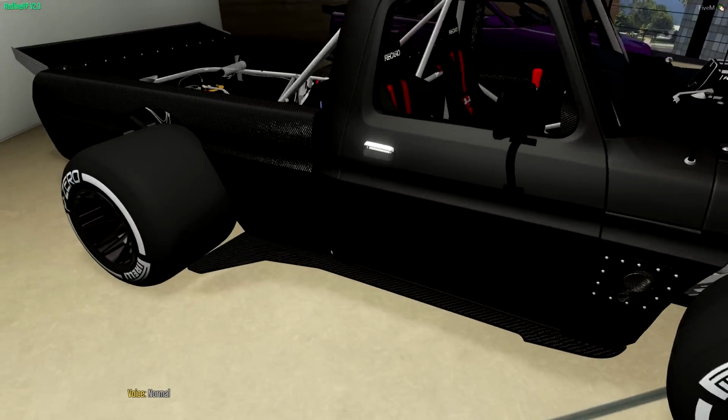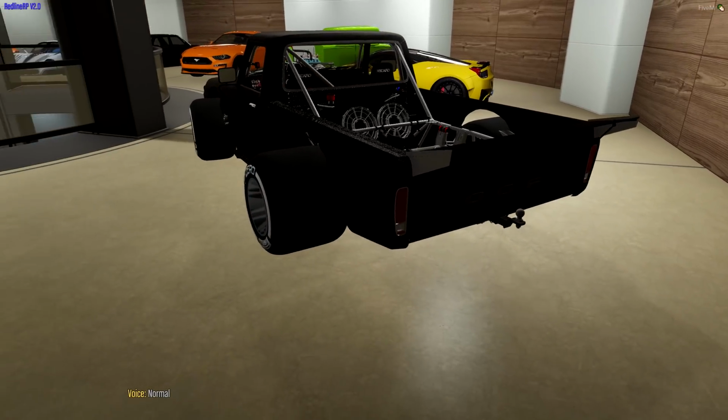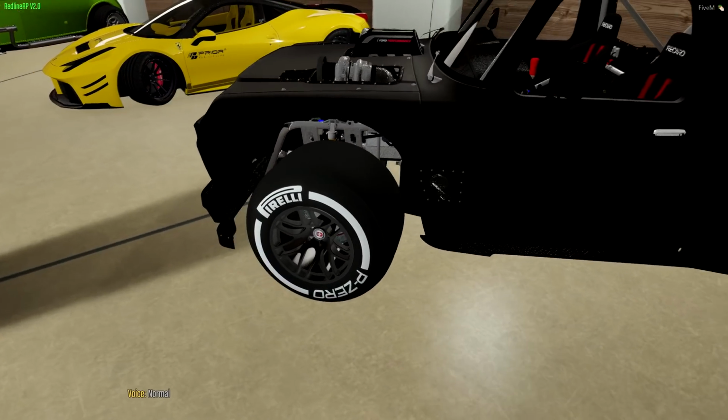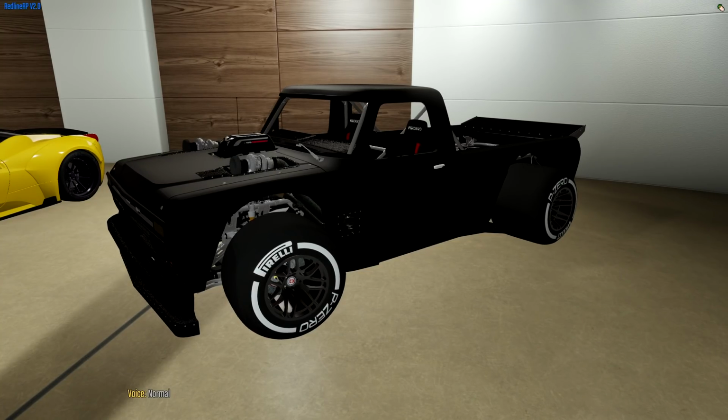Over here, we got the very rare Oof truck that we featured in the last video. She's up here. Look at this thing. Wow. What can you say about this thing that hasn't been said already? It's definitely a split opinion type of car. You either hate it or love it, dude. There's no in between. I love it.